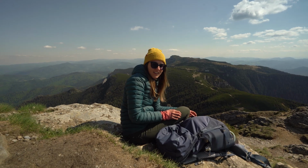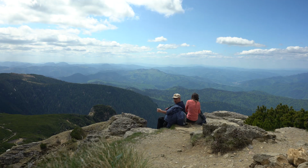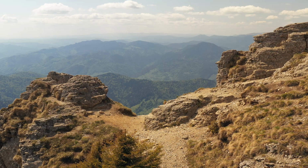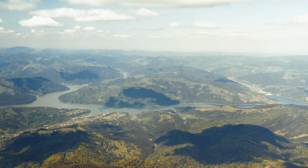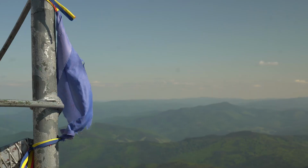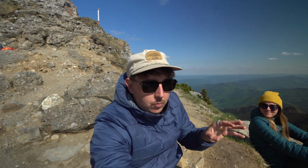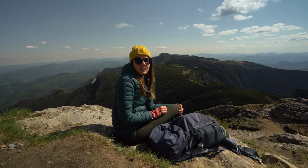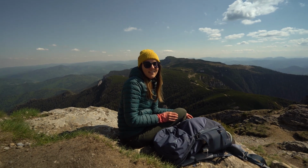Feeling pretty buzzy. We've spent over 2 hours up in this spot just looking at the views of these mountain ranges across Romania, and it's just such a stunning location. 360 panoramic views, but for now we are just going to head back down the way we came. It should only take 3 hours, I think. We should be back in time for dinner.